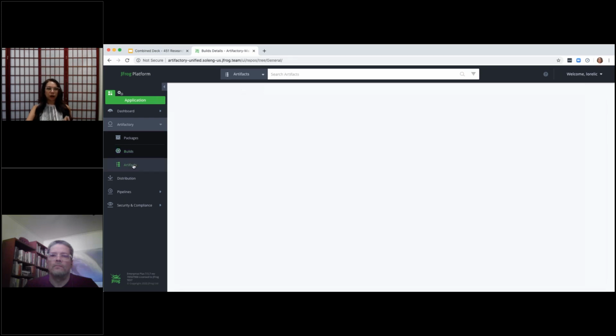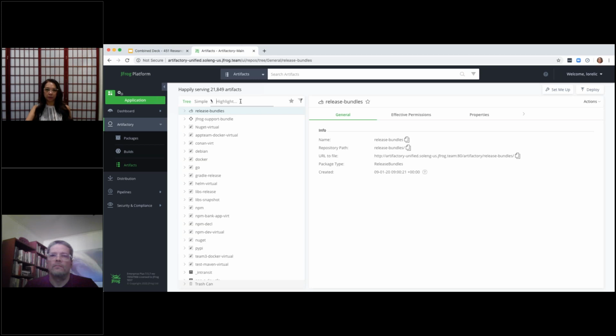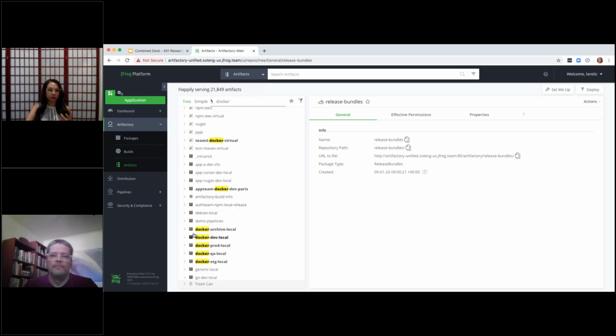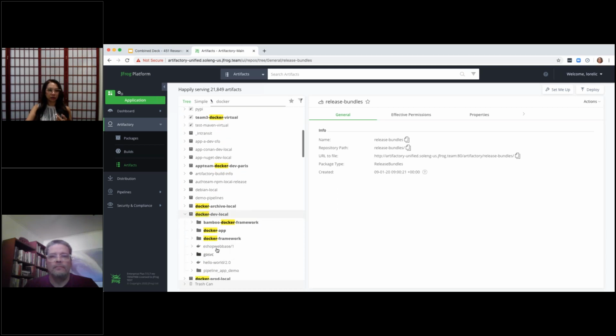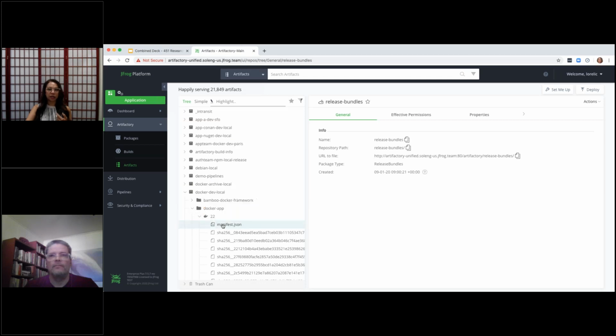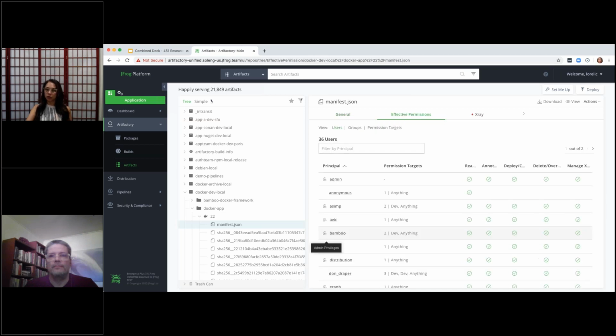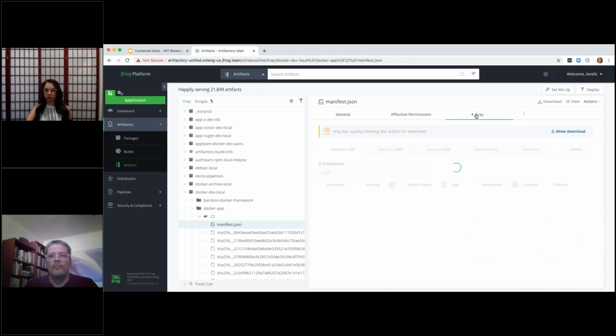All right, so on the artifacts view, this is the list of all of the repositories as well as the artifacts inside each of the repositories in Artifactory. I'll drill down into one of the Docker registries. Let's look in the Docker Dev Local Docker registry, the Docker app, Docker image into this tag. And here it shows you all of the relevant metadata information, the effective permissions, meaning what users and groups have access to this Docker image, information coming from X-ray.